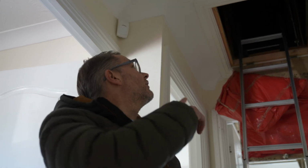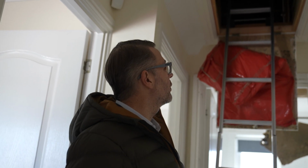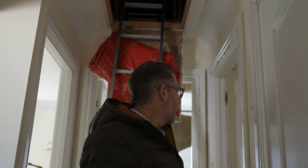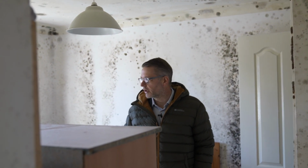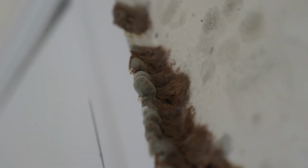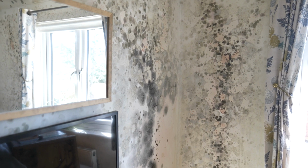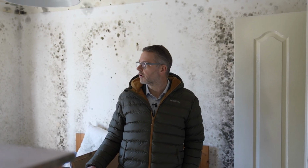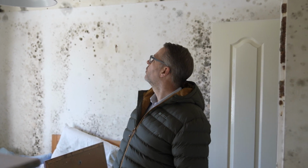So a fairly familiar scene. We've got the loft hatch open now so we can inspect it, but the whole of the upper floor has been very badly water damaged. As I say, it's now manifested into black mould all over the walls. Not somewhere I particularly want to stay in for too long, because these mould spores are potentially dangerous for your health, but you can really get a feel for the kind of damage that has been caused.